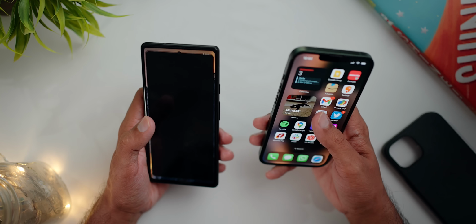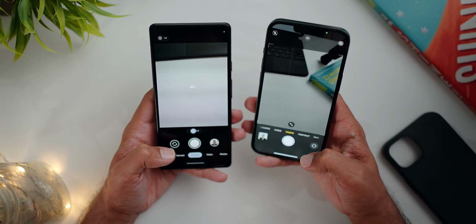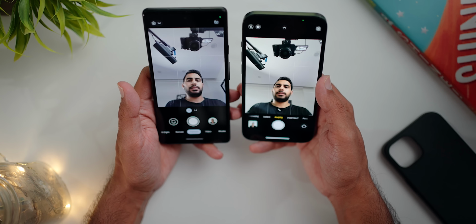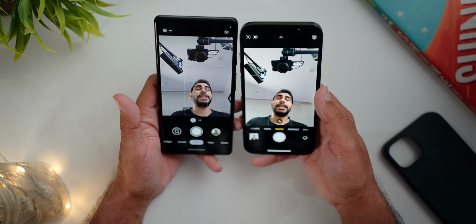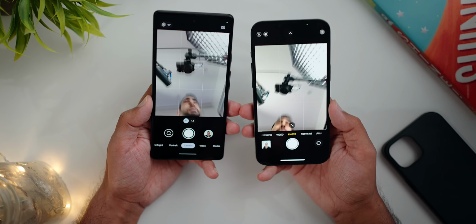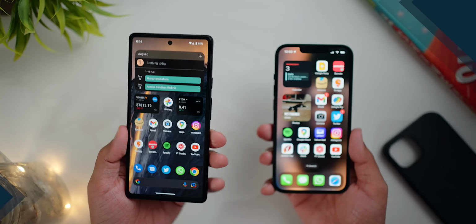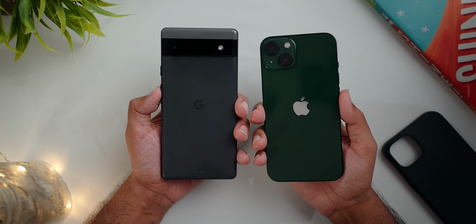Let me open the camera application. And if I just open the front camera, they both are quite wide. As you can see, they're really wide cameras, but in the WhatsApp call, I don't know why it happens, it's quite zoomed in.